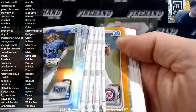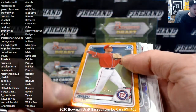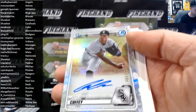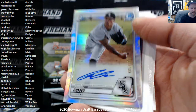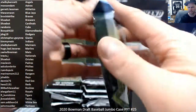In front of the auto. Orange refractor for the Nationals, Sammy Infante, 20 of 25. Go to Travis J. Refractor auto for the White Sox, Addison Coffey, 137 of 499. That is Sam Addison with the White Sox. Sam Addison Coffee.